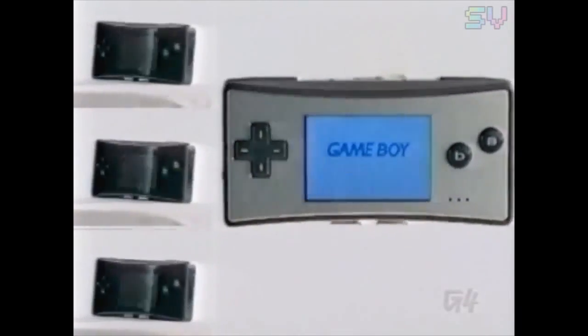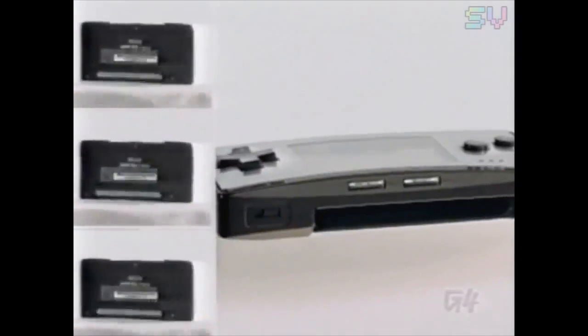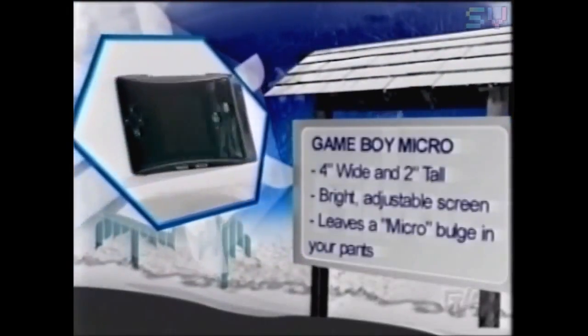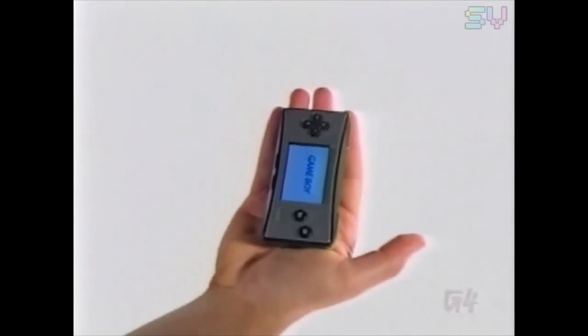With all the different iterations that the Nintendo Game Boy Advance has gone through, it's about time they came out with one that won't make you look like a 13-year-old kid when you're holding it. The Game Boy Micro does just that, and it's small enough to fit into your pocket, hiding your gamer identity from attractive women or men instantly.